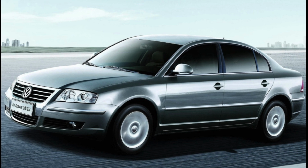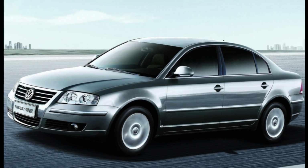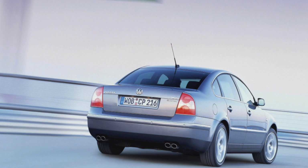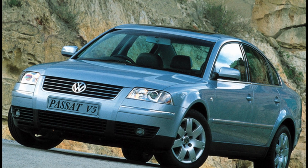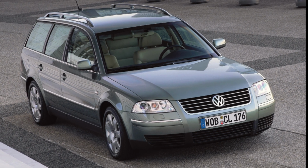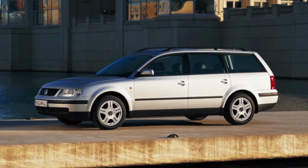Smaller updates were carried out practically every year, but they mainly concerned engines. In 1997, the Variant model, or station wagon, debuted. A major change of engines occurred during a major facelift. In 1999, the name of the four-wheel drive was also changed from Synchro to 4Motion, so if you buy a pre-facelift Passat with four-wheel drive, don't worry about the name, it's the same design.